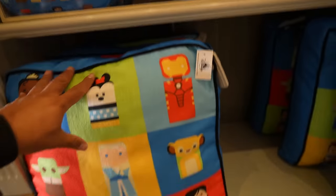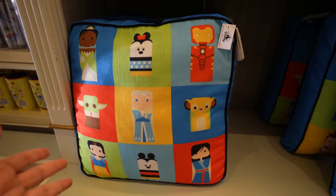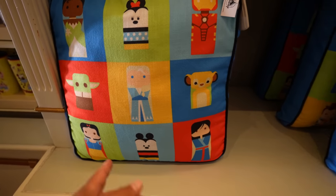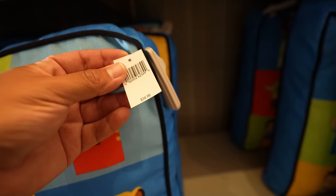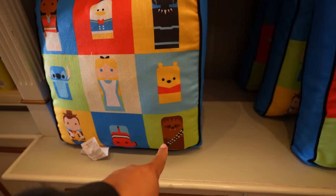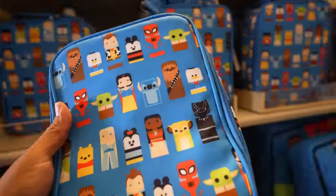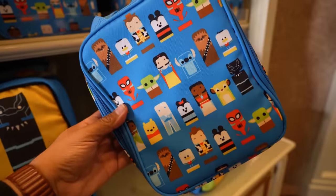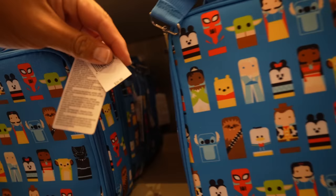So there's two other items in here that look like they're new. I want to say it's this pillow. I've never seen this before. I don't even know what the style is, but it has a bunch of the Disney characters. It's got Mickey, Mulan, Simba, Grogu, Iron Man. This one's $34.99 for the pillow. Oh, look, there's more characters on the back. Chewie's on there. It's cool. And then I think this is a lunch bag? Yeah. They have a lunch bag with the same print on there. The lunch bag is $34.99.